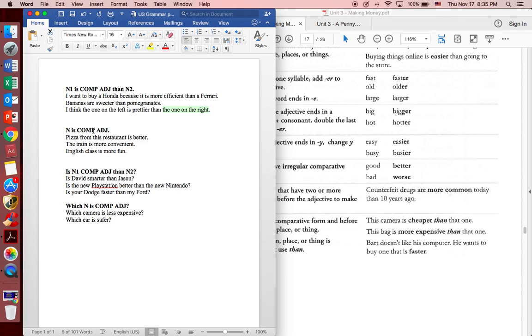Sometimes we can leave the comparative adjective at the end of the sentence. Generally, this is language spoken in context, so maybe two friends are having a discussion about where is the better pizza or which restaurant has the better pizza. And so this would be like a response or reply. Pizza from this restaurant is better. Better than what? Well, better than pizza from that restaurant. But it's implied because we somehow know the context, or we know what we're comparing.